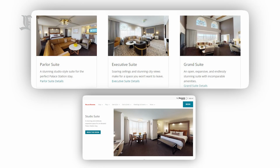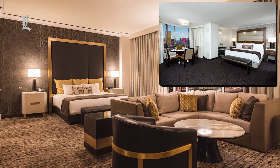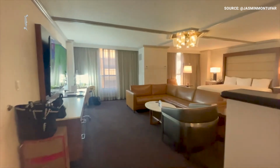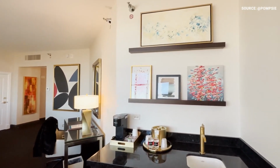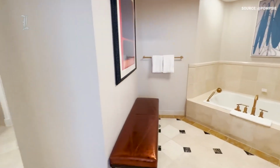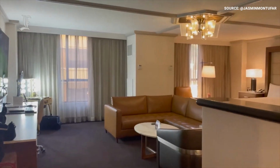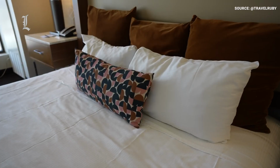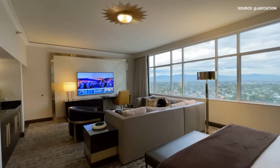The hotel also has 4 categories of suites, which after recent renovations have some pretty slick modern amenities and fittings. The studio suite has a wet bar and workspace, while the 675 square foot parlor suite has its own lounge area. The executive and grand suites, meanwhile, have their own jacuzzis and bars and almost 4 times more space than the premier rooms. For an off-strip Vegas property that's known more for its casino than its amenities, I must say the rooms are above average. At the same time, there have been some complaints that the bed is not comfortable enough, or that the rooms weren't cleaned as often, so definitely don't expect 5-star luxury.